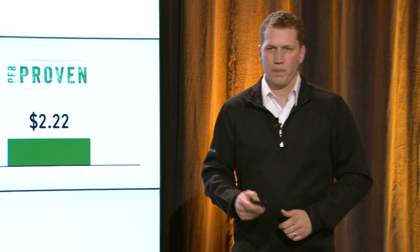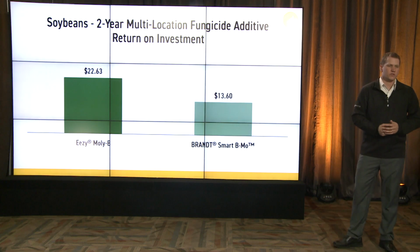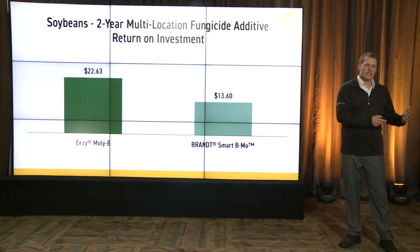fungicide passes. Easy Molly B and Brant Smart BMO are 2 that we've tested for 2 years, and both of them have extremely good return on investment. As we know with PFR proven, we need to have 3 years of testing to earn that name of PFR proven, so I'm excited to see what it brings next year for 2 of these high performers in that fungicide additive study.